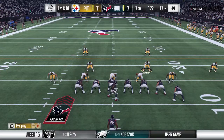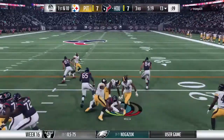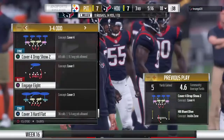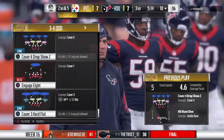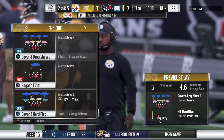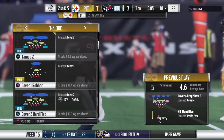Here we go! They'll start out on the ground. It's Lamar Miller. And he'll be taken down at the 18. 5 yards on the carry. Good pickup on first down. And there's a run to be happy with. Good, solid yardage. You'll take that anytime you hand the ball to a back.